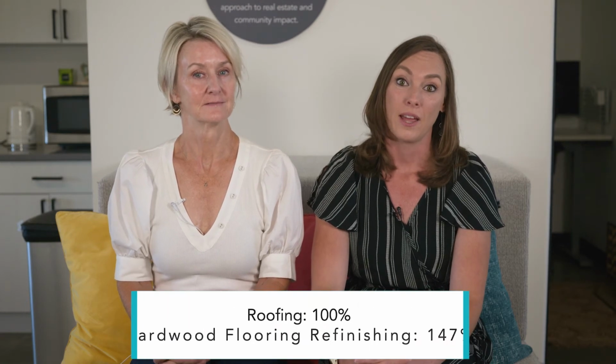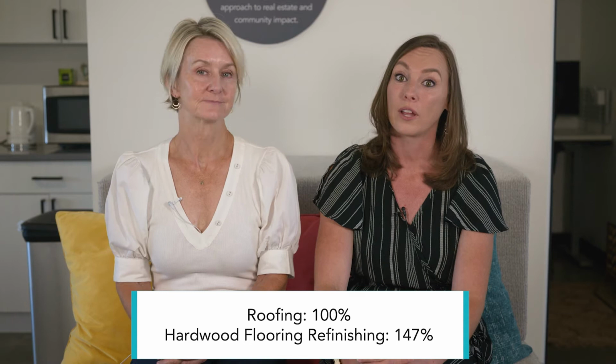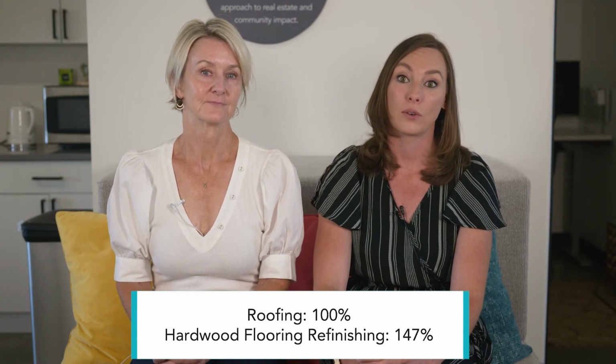Kitchen upgrades, 67% cost recovery. Vinyl windows, 67%. Bathroom renovations, 71%. Vinyl siding, 82%. Garage doors, 100%. Roofing, 100%. And the highest return, hardwood flooring refinishing at 147%.